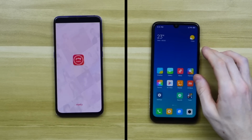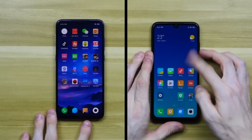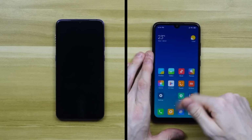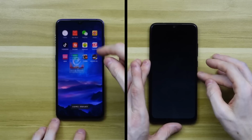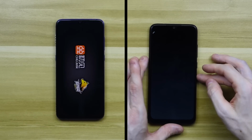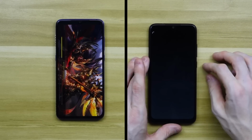Just breathing through the test. Meitu, that's a camera app here. And yeah, it's looking really good. The Redmi Note 7, oh no, it's just laggy and it doesn't know what it's doing and it's slow as anything. But the Xiaomi 9, this is going to finish the first round anytime soon.